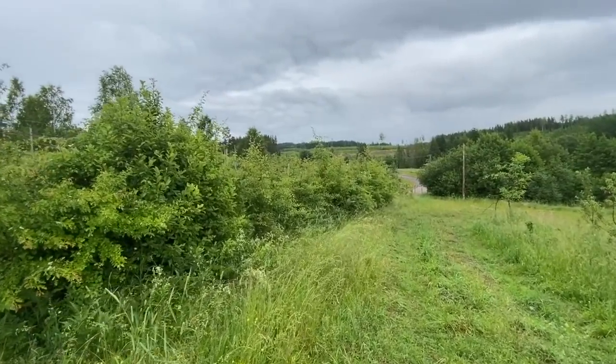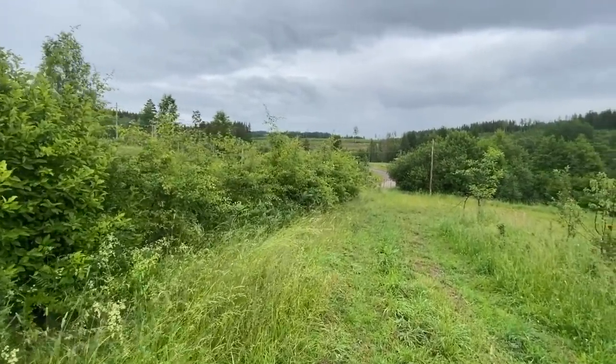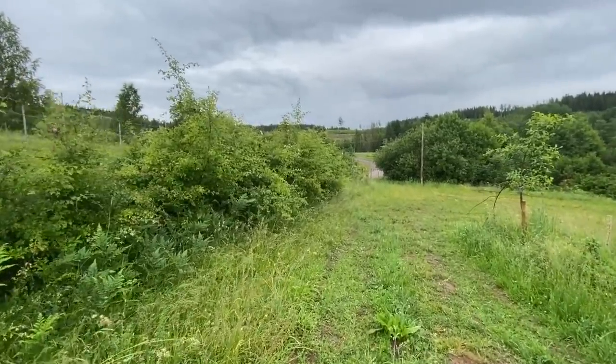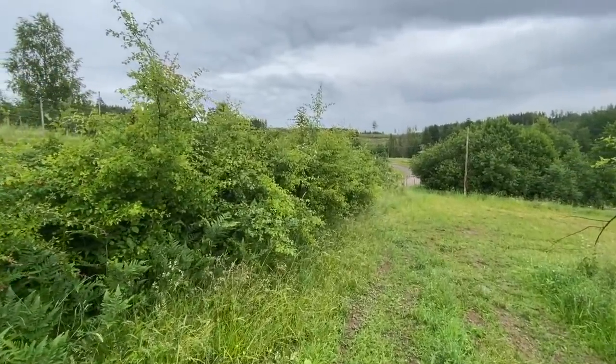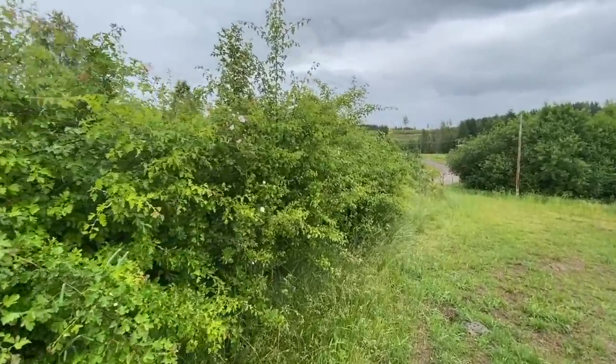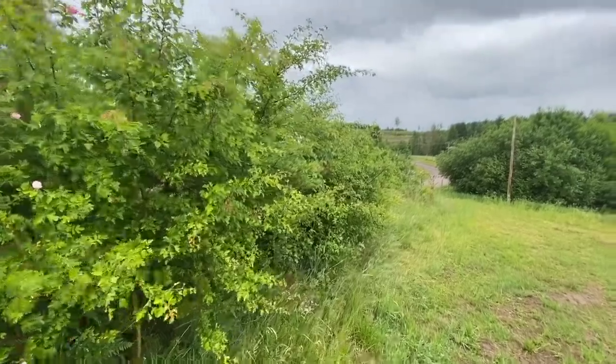Nice to see this hedgerow filling in. Seems to take a while. Everything grows much slower here than where I grew up in the UK, but this is coming thick and dense now. A lot of hawthorn, and beautiful to see these hedges blocking up.